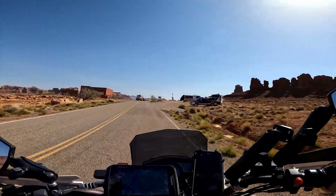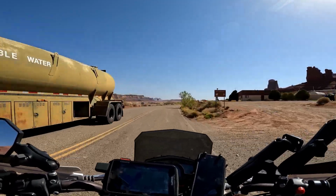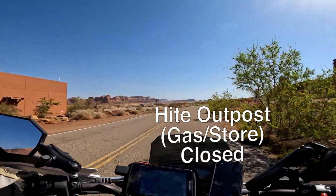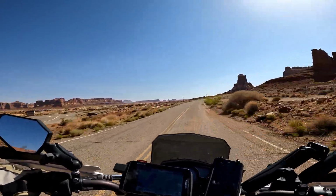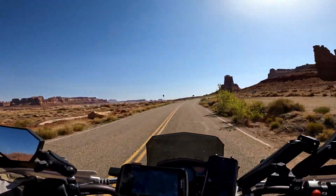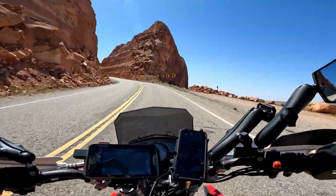Not exactly sure where these RVs came from. They could be camping around the area in other places. There is a dump station here, though. It looks like they're just using that. Must still be some sort of activity around. They're hauling in potable water yet. I'm sure they keep at least some staff around the place.